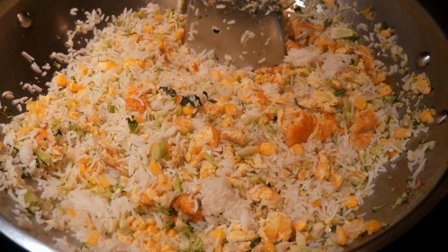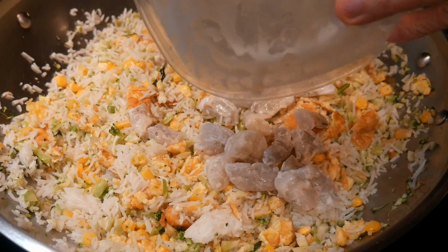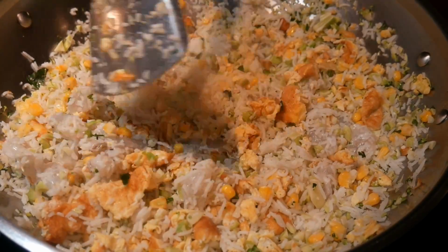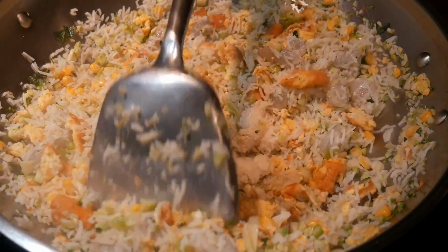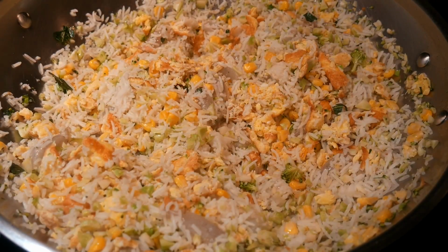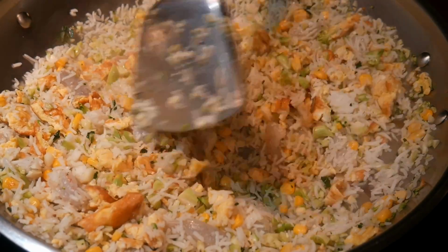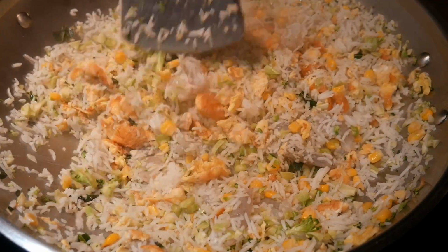Now, with this rice, the next ingredient I'm going to add is some shrimp. I love shrimp, and I really enjoy shrimp in a fried rice. These are large shrimp, and I cut them up into small pieces. The reason is that this will allow the shrimp to cook better in the fried rice, and it also reduces the amount of time to cook the shrimp. I coat the shrimp with a thin layer of cornstarch, and this will give the shrimp a nice smooth texture, which I really enjoy.